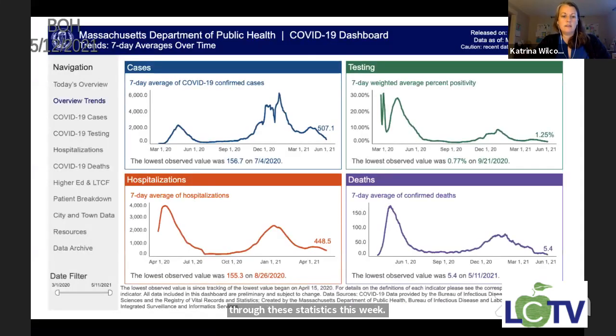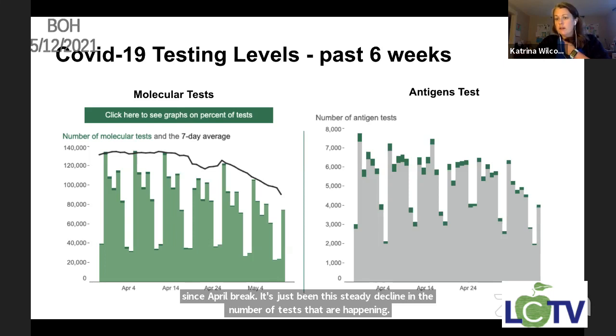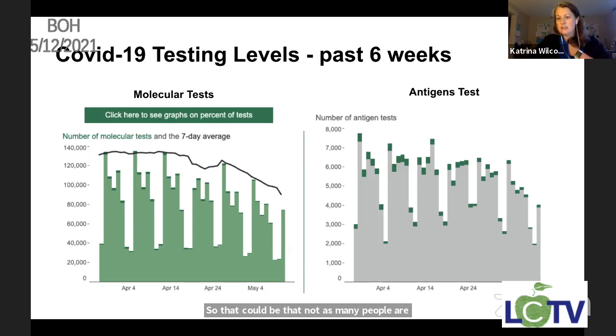If we look at the state data, these are the 4 main metrics, and I will dive in, but I have to say overall, these are looking really good. So let's just get really specific. This is the number of tests. The number of tests has steadily declined over the last 2 weeks, actually since April break. It's just been this steady decline in the number of tests that are happening. That could be because not as many people are exposed and need to be tested because they've been vaccinated, or just because there are lower circulating levels of COVID around that don't need testing. Something to continue to keep our eye on, but it goes along with our cases right now.